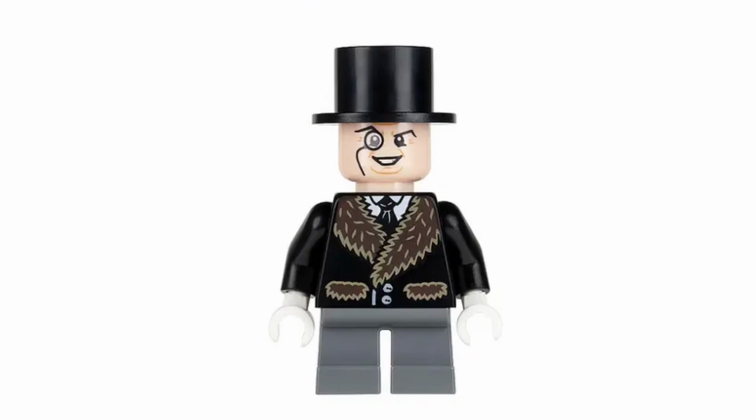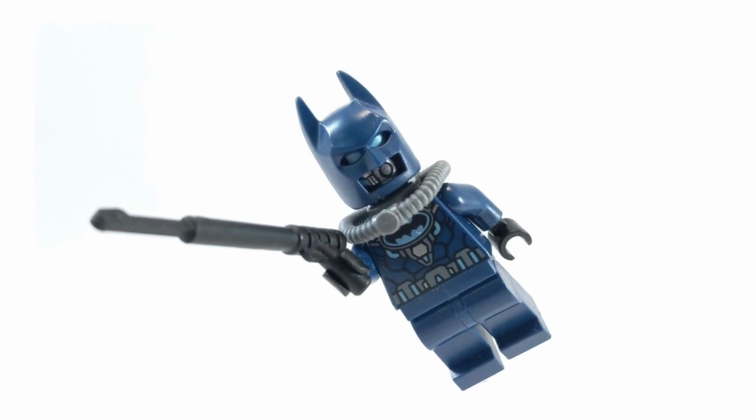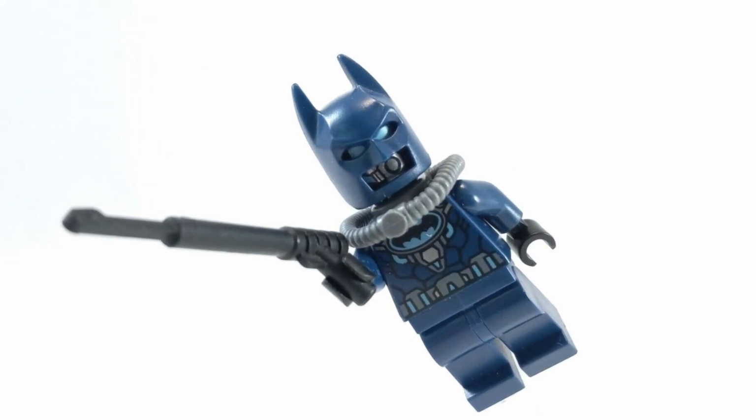The only good things about this set are the minifigures. The first minifigure is the Penguin, and it's not a great version. He's got a cool torso print, but I'm pretty sure the head and everything else isn't even exclusive. It's a fine minifigure, but it's okay. For a most wanted list, you're probably wondering why I'm ripping on the set a lot, but the reason I really want this is because of the Batman minifigure. Its air tank is awesome, the torso print is awesome, and dark blue looks really good for a Batman minifig, and that's why this is on the number 10 spot.